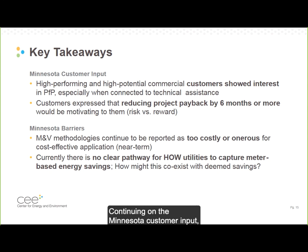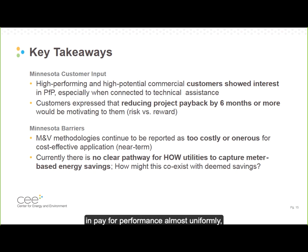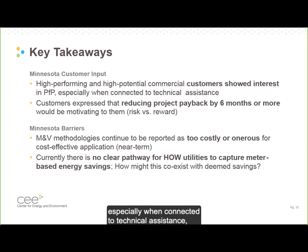Continuing on Minnesota customer input, high-performing and high-potential commercial customers showed interest in pay-for-performance almost uniformly, especially when the program would be connected to technical assistance. Customers expressed that reducing project payback by 6 months or more would be motivating to them in that risk versus reward thinking.